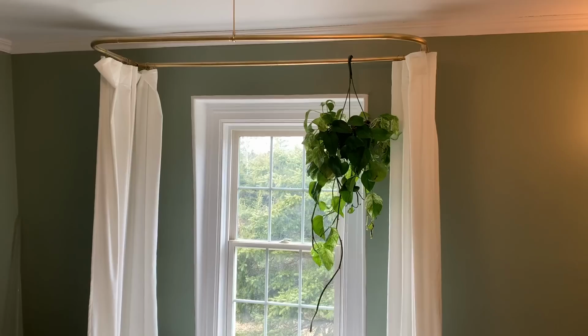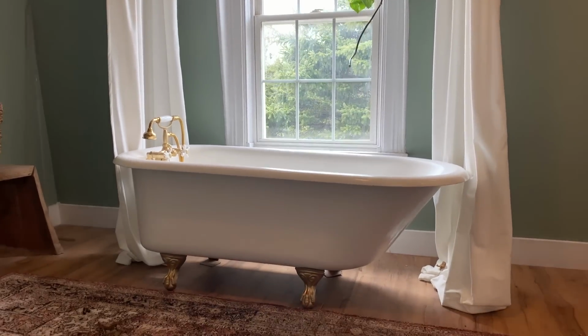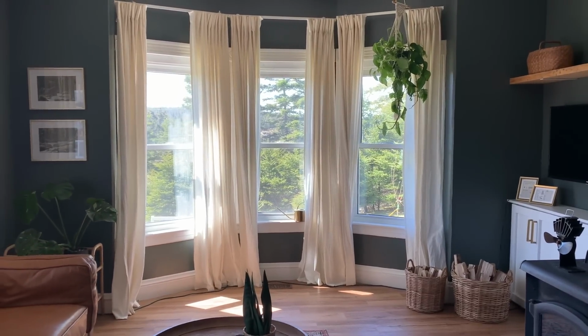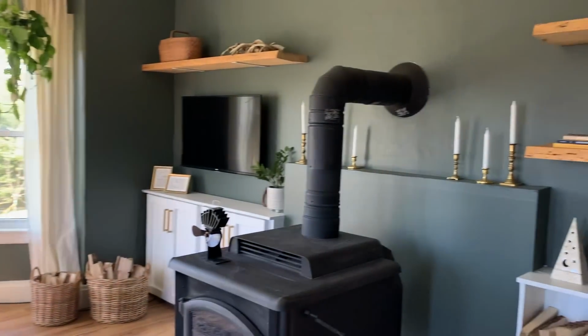And I brought down this pothos plant that was in the bathroom that was kind of not thriving. And so I'm learning that although I love having plants, I absolutely need to put them where they want to be, not where I want them to be.